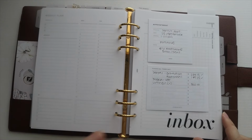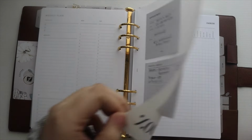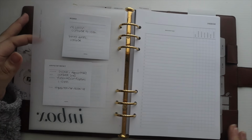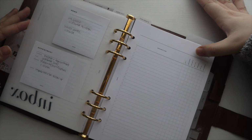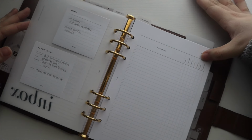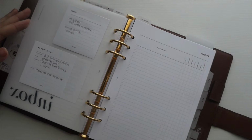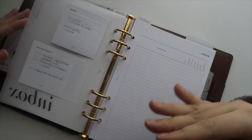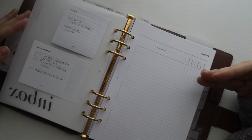And I actually just put in these inbox inserts. These are new from Infinite Lotus, and I really wanted to try them. So you have next, calendar, projects, waiting, someday maybe, and reference. So I think this is a little bit more structured, and I love structure. You'll hear me say that in a lot of videos.